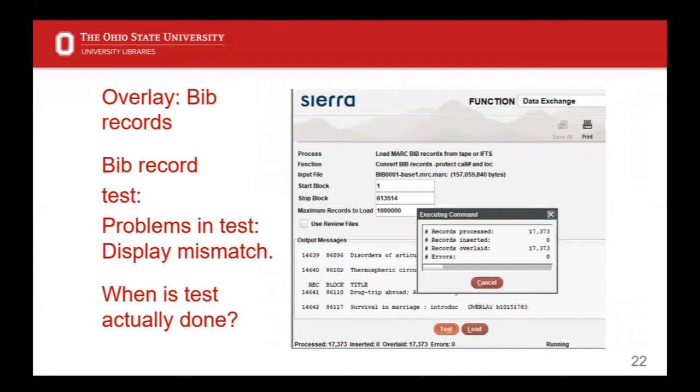And it's a good thing that I did. We had a time management issue. As I said, this is a file of 100,000 bibliographic records. You'll notice that there are start and stop blocks. They do not correspond with the number of bib records. It has to do with the size of the record.